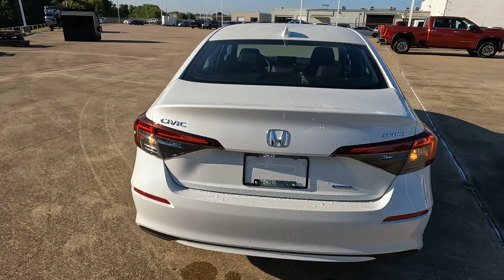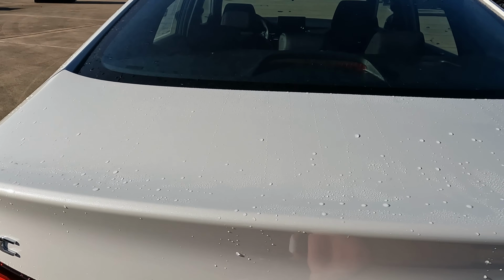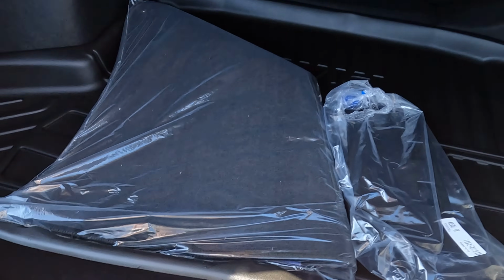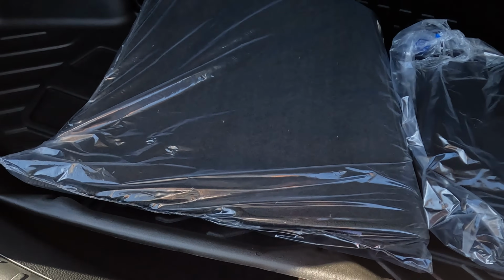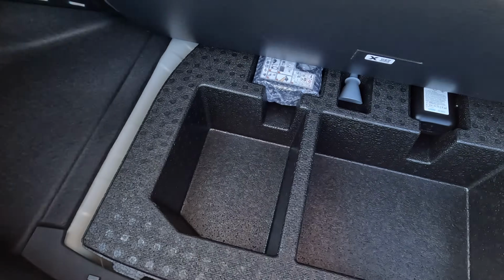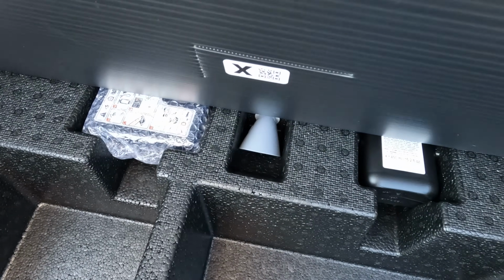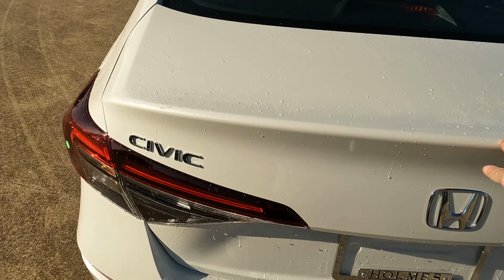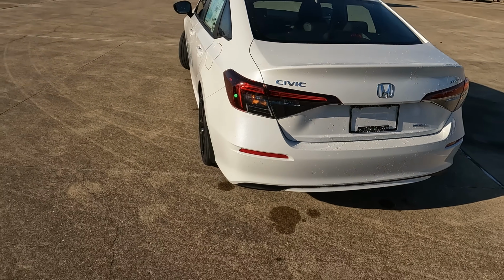Now, one thing that may be a question: does it have a spare tire? As is the case with a lot of hybrids out there, the answer to that question is ultimately no. It's good to know what's going on ahead of time, so I'm going to share that with you. It does come with a tire repair kit, but for those of you who are wanting to know about the spare tire, there's your answer.